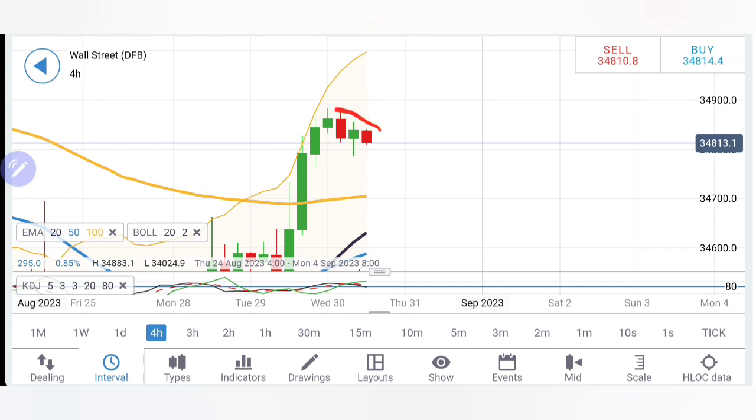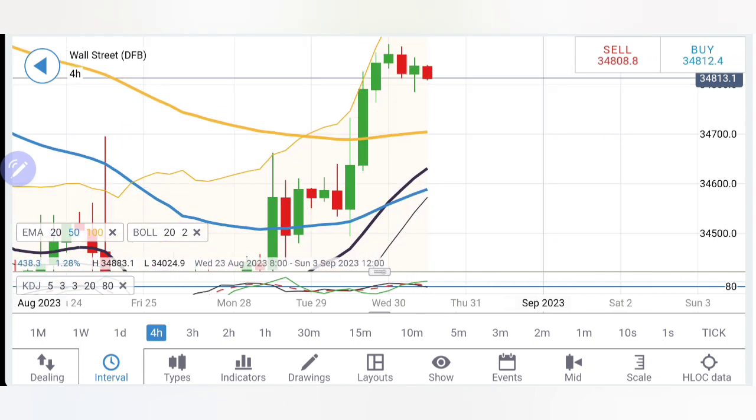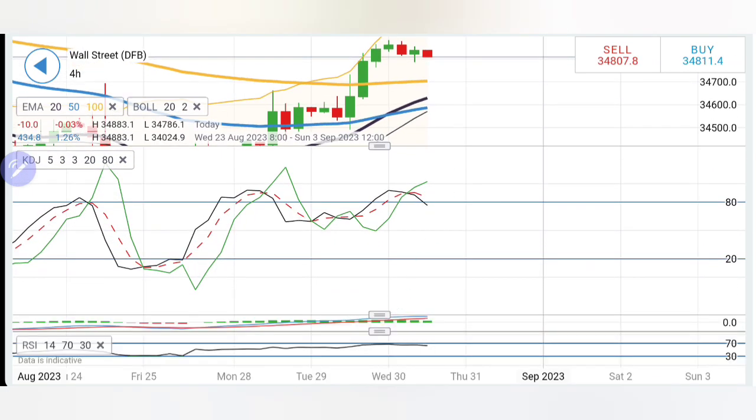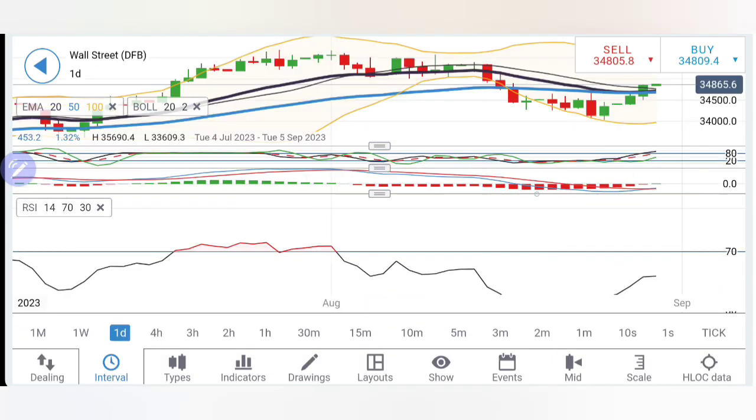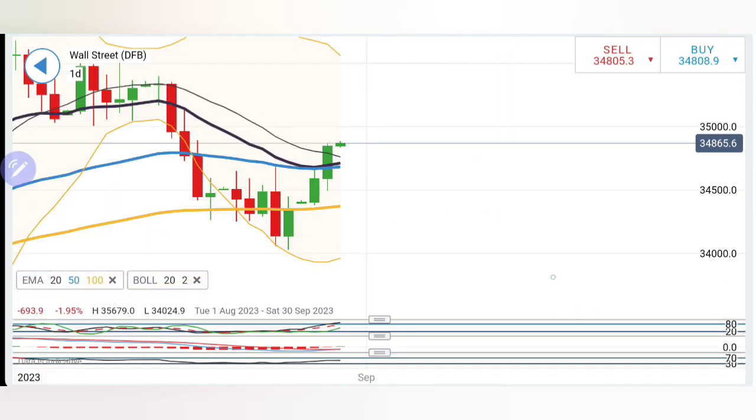Similar observation on the 4 hour charts as well. I will be looking forward for a stretched drop, possibly looking at 34,700, 600 levels. Stochastic was overbought, trying to cool. MACD is bullish, trying to converge. RSI is near to overbought zone. Coming to the daily. Now look at daily charts.